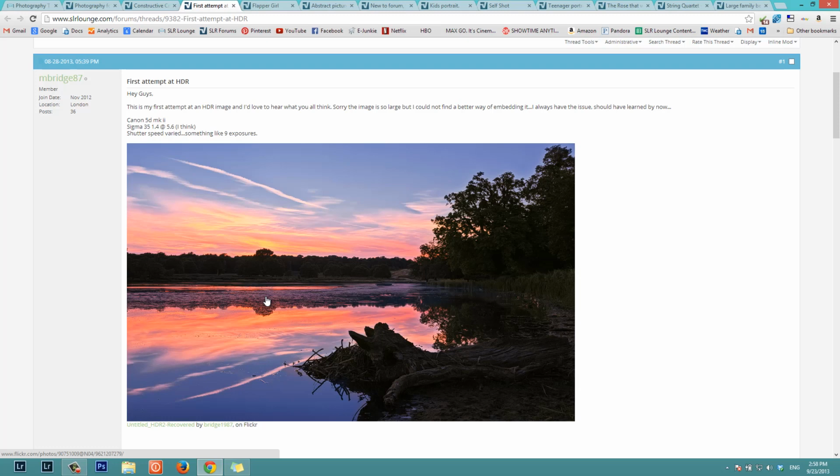So really the only critique I'd have in this image was the subject matter, as well as where we're trying to tell the overall story and the overall composition of it. But all in all, it's a great image. And for your first HDR, I think you did an absolutely fabulous job.